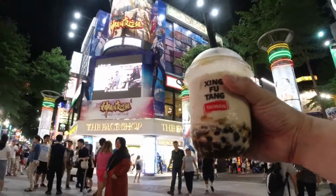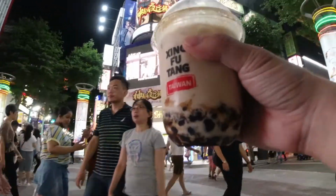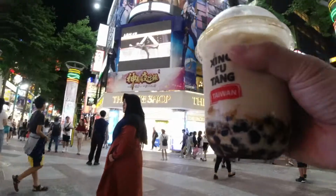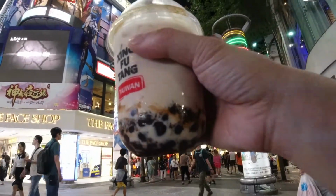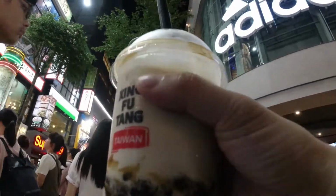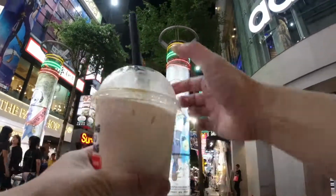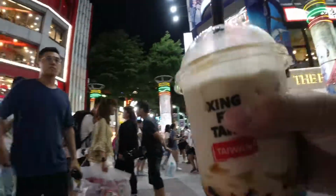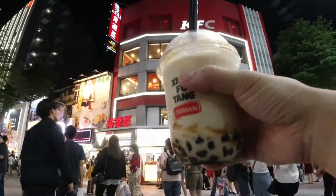Mmm, refreshing. You can taste the sugar, sweetness, and there's only one sweetness. You cannot say a little bit less sugar possible. They only provide one type of brown sugar bubble, and you are not allowed to make it less sweet. Extremely nice, especially on a hot summer's day in Taipei. One that I definitely recommend you drinking when you get to Taipei.